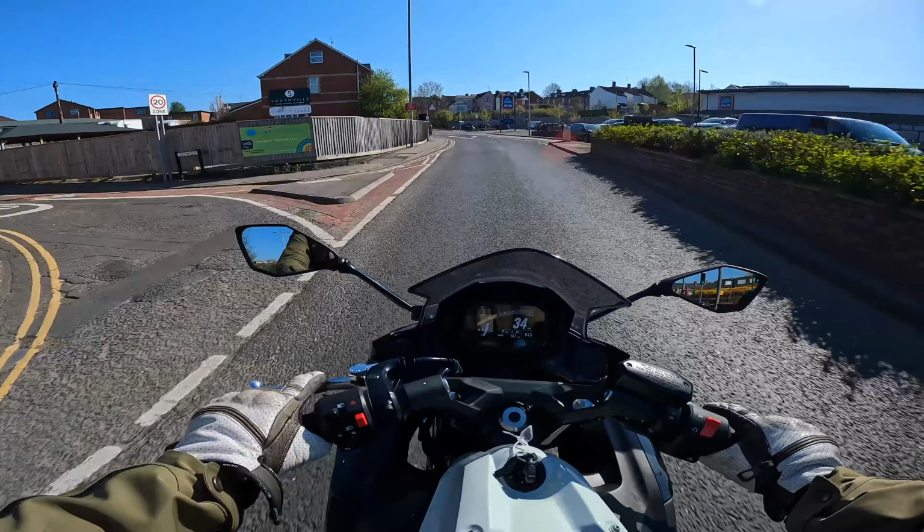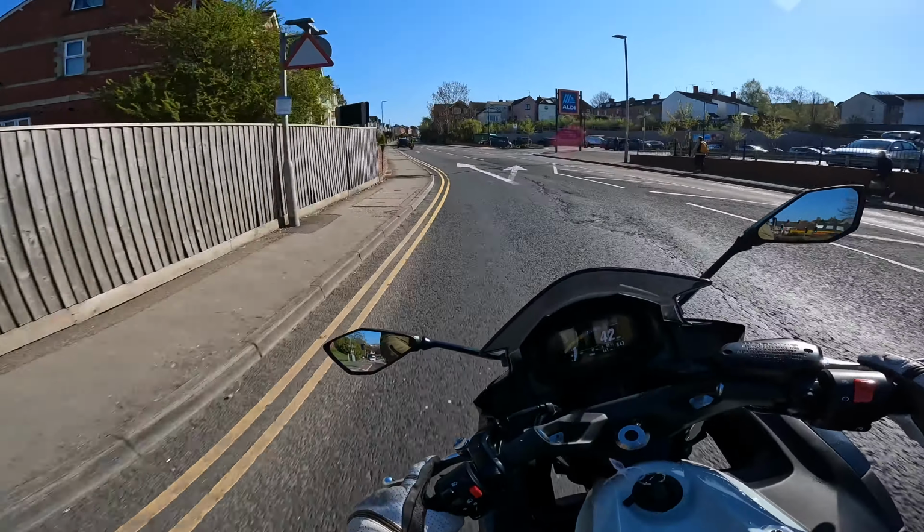So far through town, this engine is nice and smooth. There's no vibrations on the handlebars or the pegs. I'm getting a little bit of sensation in the crotch area, but I am quite a big lad, so I'm probably just not sitting in the right position. I'm dominating this seat. It's definitely lively enough. You twist that throttle and you do start going.